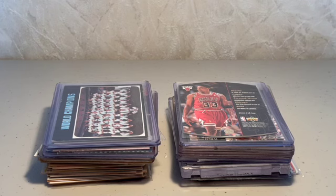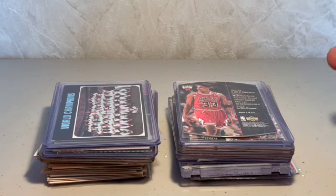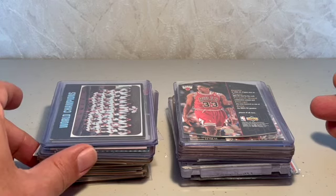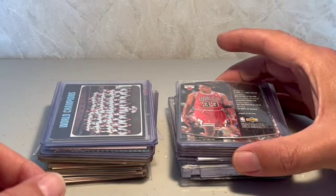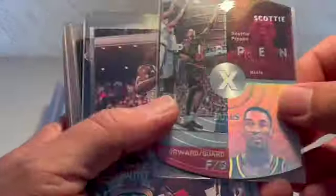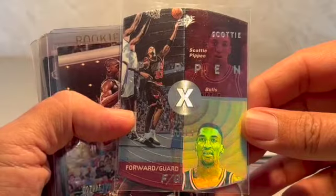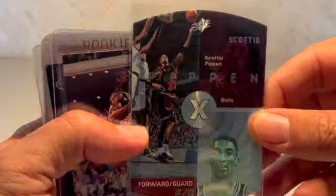On the left is going to be baseball cards. On the right is going to be basketball and football. I'm going to start with the non-baseball and leave the baseball to the end because that's my preference, my joy, my love. So we're going to start with the basketball, and the first card I'm going to show you is this 1997-98 SPX Scottie Pippen die cut. This is the silver version.